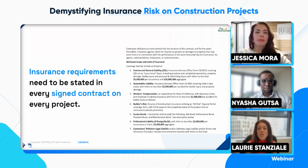So the insurance requirements need to be specifically stated in the contract. This is just some general language that comes from contracts, AIA forms, things like that. And these are just, of course, random types of policies as well as limits. But what's important is that they be included in the contract, that the actual insurance that's required is stated as a requirement of the contract.